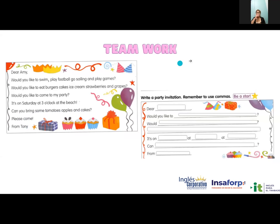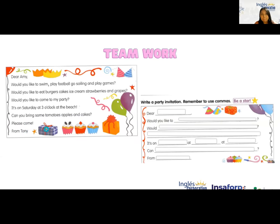Yes. So, ¿qué va a ser? Va a ser una invitación como esta. So, this is the example. Ese es el ejemplo. Este es, mire, básicamente lo que debe de llenar. Lo mismo. Dear, y usted se lo va a dirigir aquí a un compañero de clase. Lo vamos a hacer en equipos para que tengamos más ideas todos.